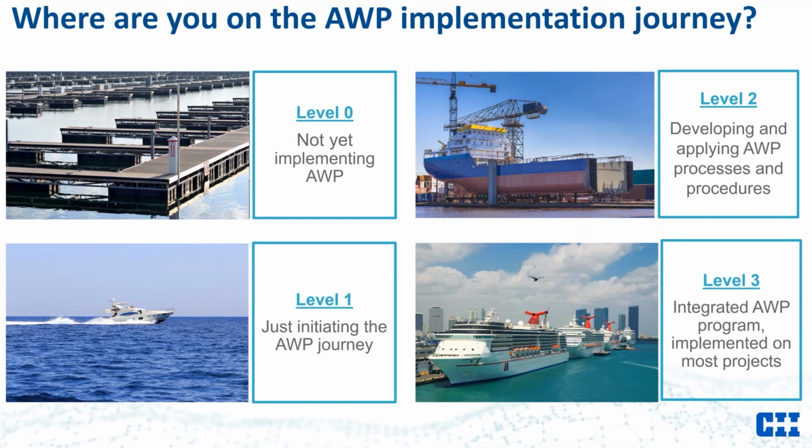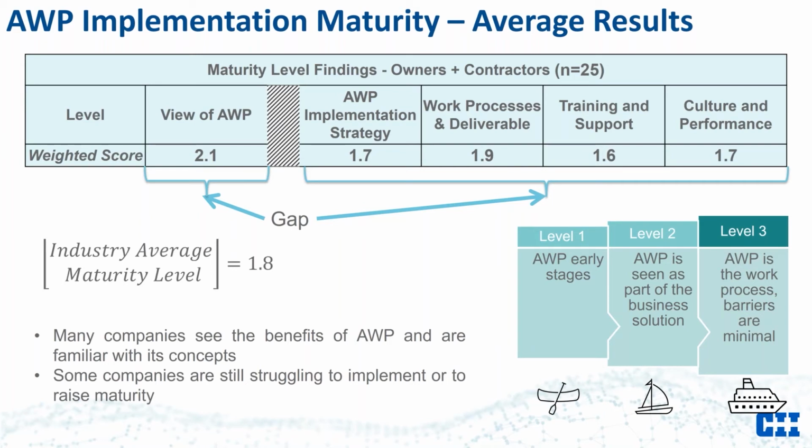So now, remember which maturity level best describes your company, as Mark shares related data from our research. The original CII research explains the maturity model in Implementation Resource 272. The model is included along with many supporting resources. Our research team, RT365, also assessed overall maturity of owners and contractors through the surveys. The combined results are shown for AWP maturity levels 1 through 3 in the categories of the company's view of AWP, AWP implementation strategy, the company's work process to support AWP, available training within the company, and finally, company culture.